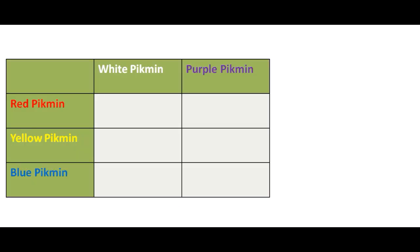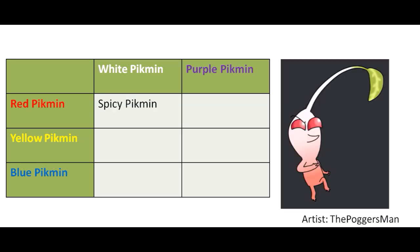For a hybrid of red Pikmin and white Pikmin, I thought of spicy Pikmin. Like white Pikmin, these Pikmin are weak but fast. Unlike white Pikmin, these Pikmin aren't immune to poison and they don't poison their predators. Instead, they are immune to fire and they burn their predators.